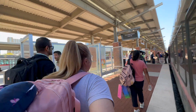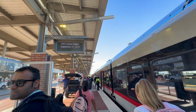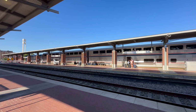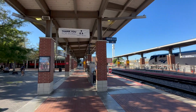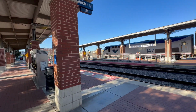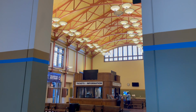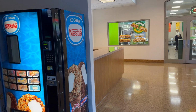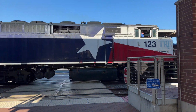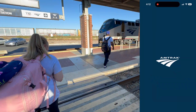Once you get to Fort Worth Central, this is where Amtrak is. As long as you're here by 5:30, when Amtrak leaves, then you're good. Again, as long as you get on that 4:10 train out of DFW, you're good. And there's the Amtrak over there on the right. While you're here at Fort Worth Central, there's a Subway inside. There are a few places within walking distance if you need a snack or something. But this is where the Amtrak train is that you'll be taking straight to Oklahoma City.